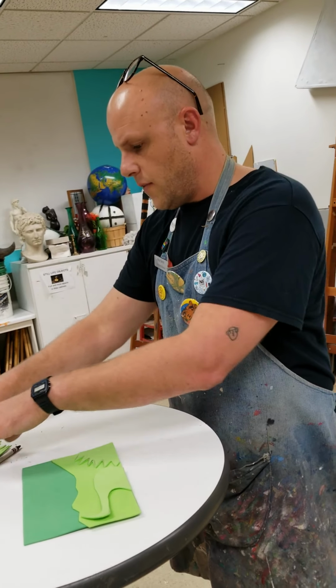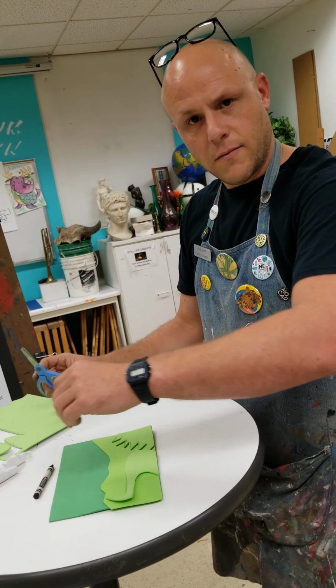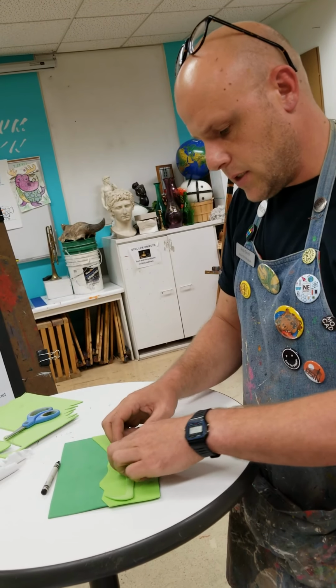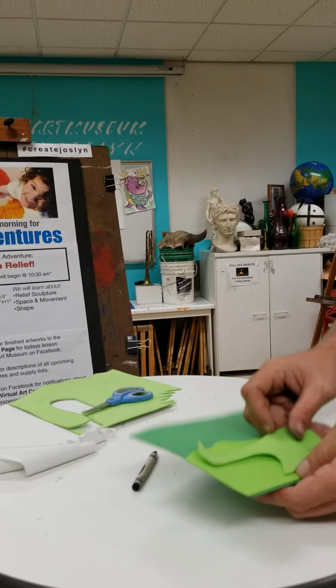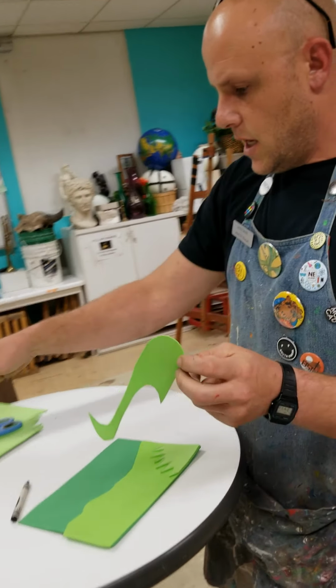If you're worried about that, if you're making an apple tree and you don't have any red for your apples, don't sweat it. We're just worried about creating those simple shapes. You dig? So I think that looks pretty good. That's where my road's going to go. And that's already starting to create a sense of movement in space.